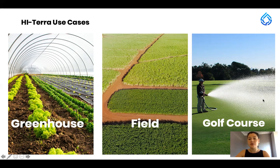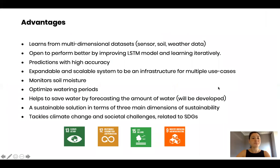And golf courses include some automatic or hand watering systems. So it's important to reduce water use and cut the excess costs in this way.